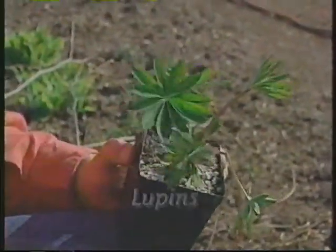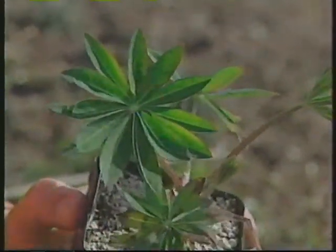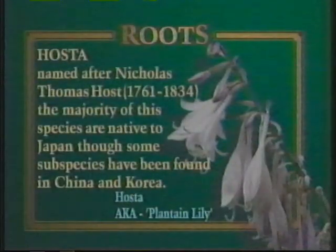And last but not least, all of you that live in the maritime provinces, a good plant for all of us having a mixed border. Anyway, time for us to take a break. We'll have more on perennials when the best of Canadian Gardener returns in just a few minutes.